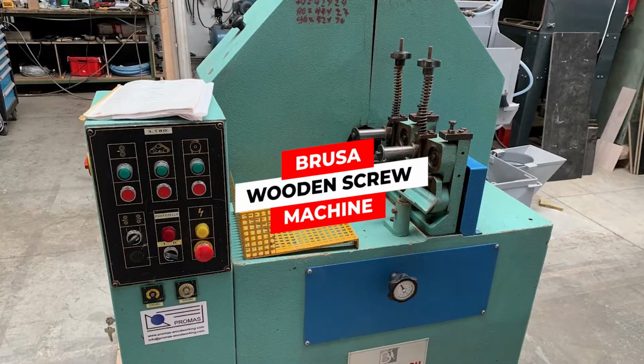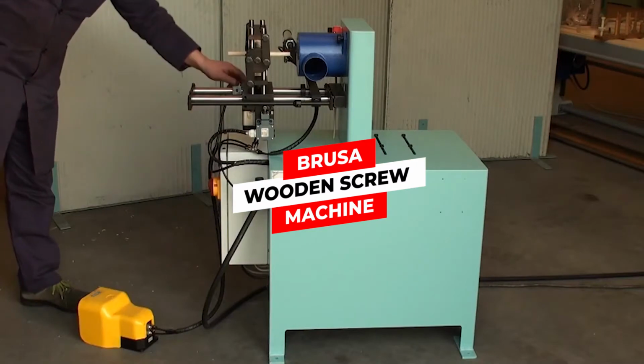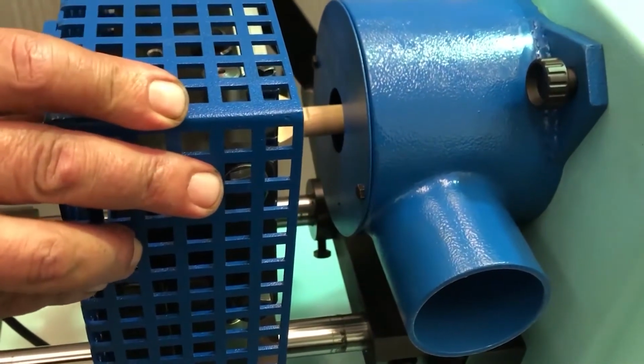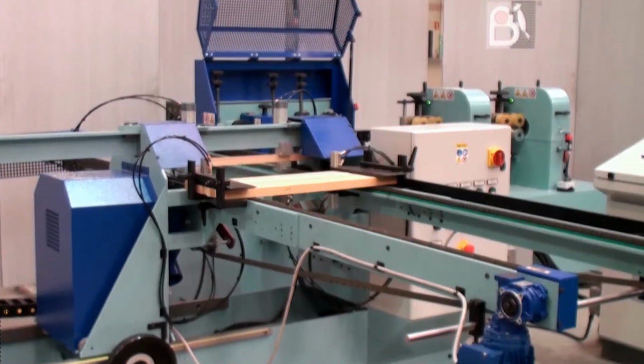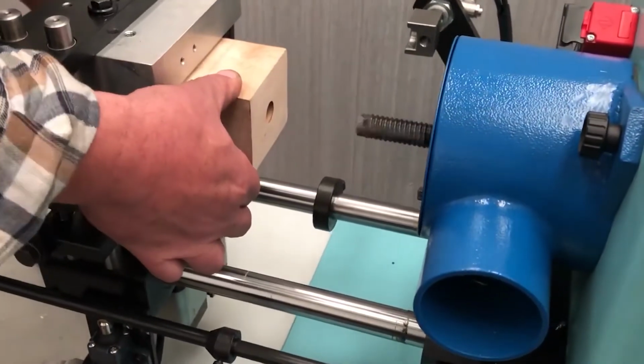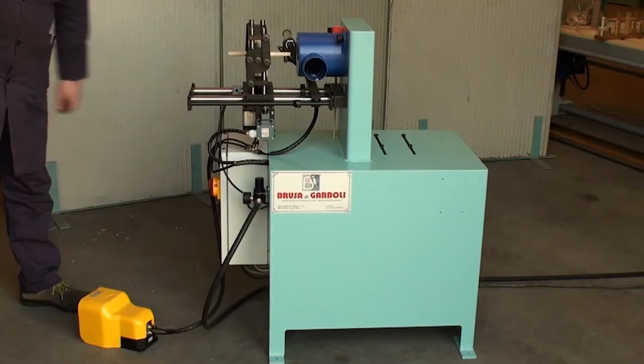Brussa wooden screw machine. Not all screws are made equal. In fact, some are precisely and accurately made out of wood. The Brussa wooden screw machine is able to exactly and specifically shape and carve the intricate threads of a screw in no time. Just in general, Brussa wooden screw machine manufacturers make a wide range of lathes and cutting machines for creating wood products.